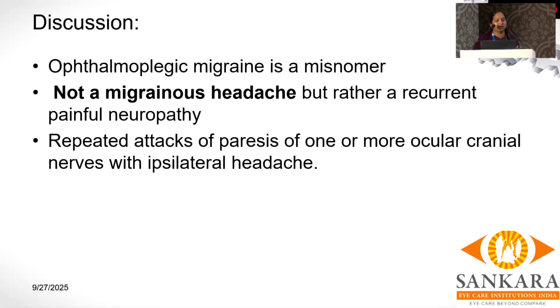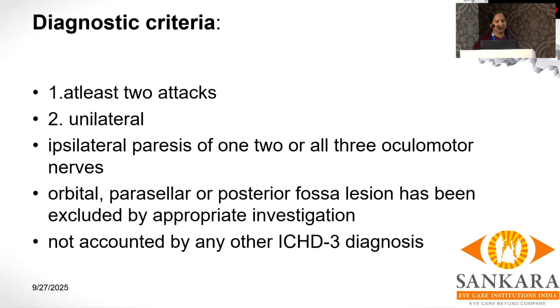Because it is not a migrainous headache as such, but rather a recurrent painful neuropathy presenting with repeated attacks of paresis of one or more oculocranial nerves with ipsilateral headaches. The diagnostic criteria as defined by ICHD-3 are at least 2 attacks of headache before presenting with unilateral ipsilateral paresis of 1 or 2 or more than 2 oculomotor nerves.